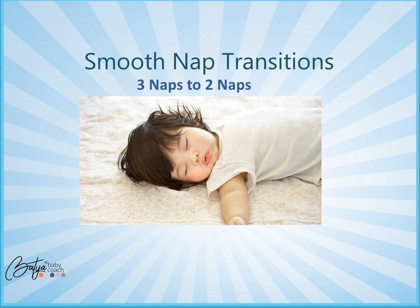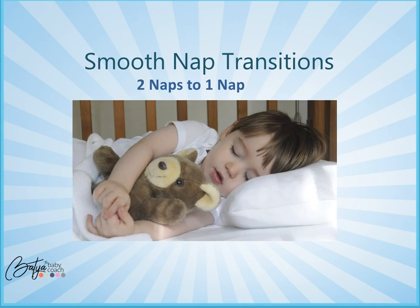Now, keep in mind when you drop this 3rd nap, if you feel your baby's ready, you might have to compensate during this transition process by making bedtime slightly earlier, maybe 20 minutes earlier, maybe 30 minutes earlier. You don't suddenly want to have bedtime an hour earlier, but if your baby's not used to staying awake as long, it might be hard for him to stay awake till bedtime, so you might have to bump it up a little. Okay, so that's transitioning from 3 naps to 2 naps.